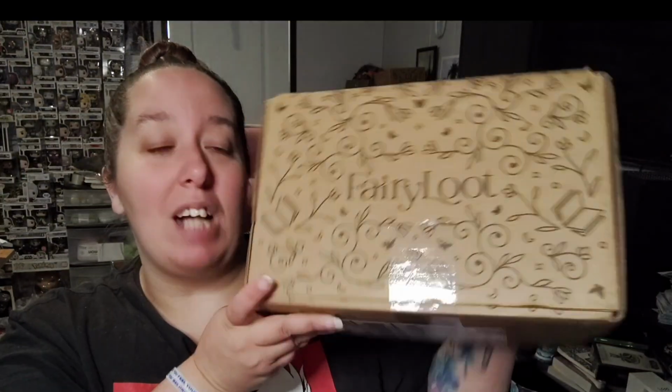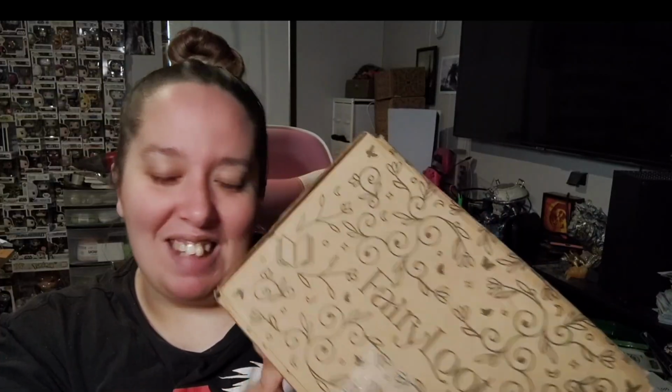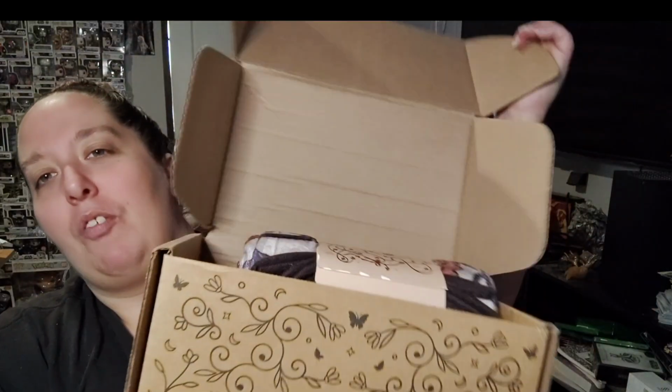It's a tall box. I do remember it saying something about a blanket in here, so I'm excited about that because I really enjoy collecting blankets. So we are gonna get into it. I really need to work on, this has nothing to do with this, the clutter in my background, but it's all good. We have so much stuff.